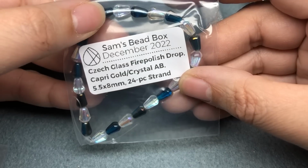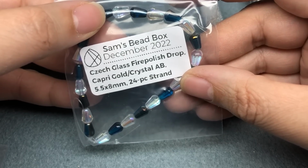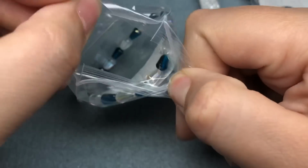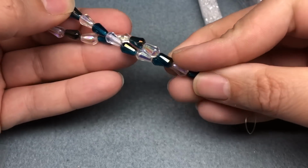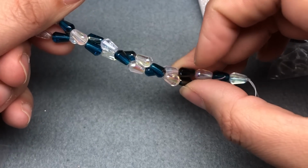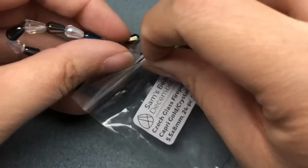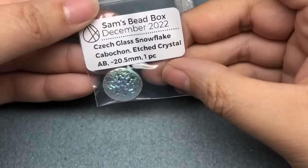Fire polish drop, capri gold, crystal AB, 5.5 millimeter, 24-piece strand. Very pretty. These always remind me of the old-timey spaceships that the shuttles would fall into the sea after they came back from space. I don't know, do they still use those? I have no idea.